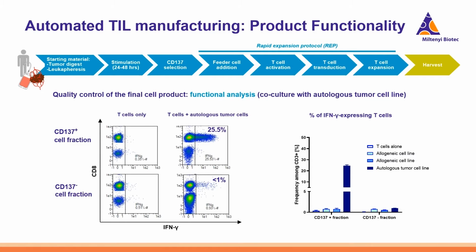whereas looking at the negative fraction, we see almost no reactivity. And on the right side, there is quantification of these results, where we can appreciate that the response was actually specific to autologous cell line and was not observed upon co-culture with allogeneic cell line.